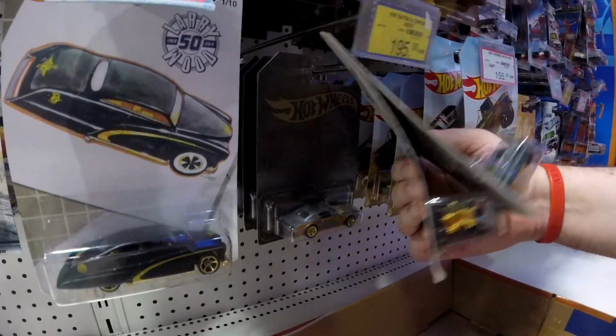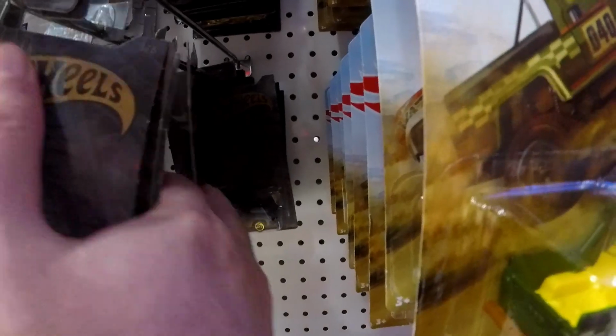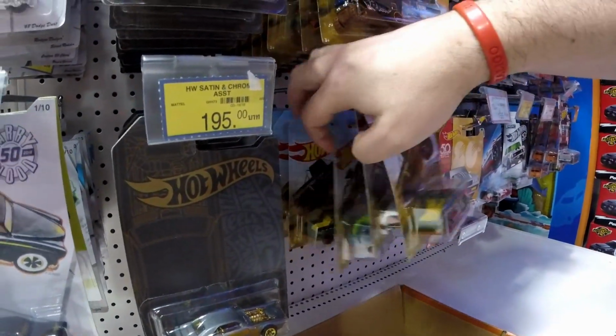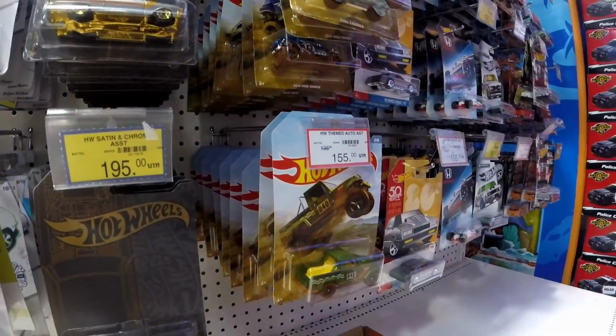We did have the black and gold of this Hot Wheels set, but as you can see, this is the newer one. And we don't have any of those yet, but as previously said, these are 195 baht, and these come out to about $6 a car. So these aren't exactly on our priority list, so we're just going to skip over them for now.